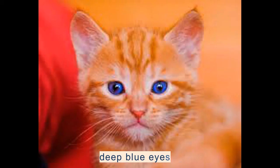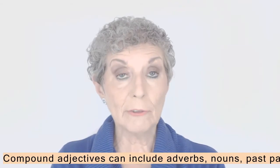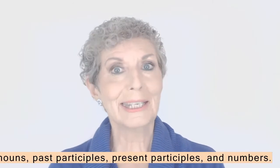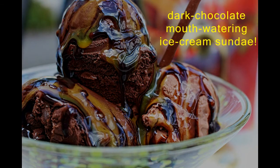Compound adjectives can be short. This kitten has deep blue eyes. Long. Notre-Dame-des-Victoires is a 329-year-old church in Quebec City. They can include adverbs, nouns, past participles, present participles, and even numbers. I'm going to eat a 2,000-calorie, old-fashioned, dark chocolate, mouth-watering ice cream sundae.